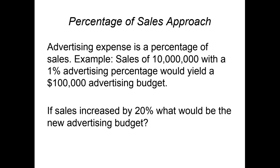Okay. So again, if sales are 10 million and you spend 1% on advertising, you'd get a $100,000 budget. If sales increased by 20%, what would be the new advertising budget? I want you guys to do a little bit of math. I want to make sure that you got this.